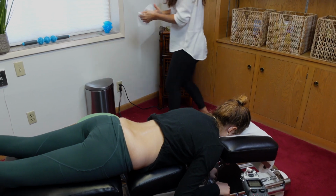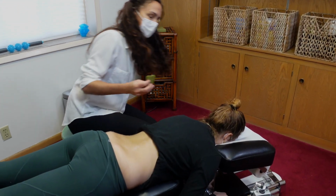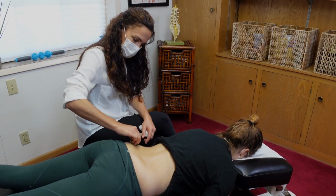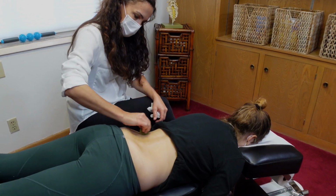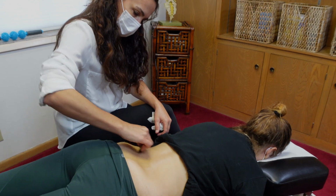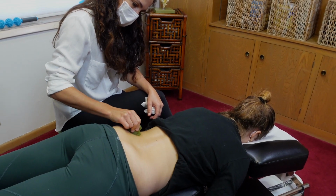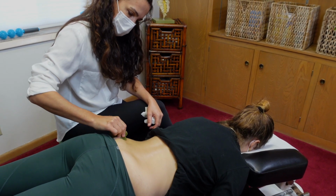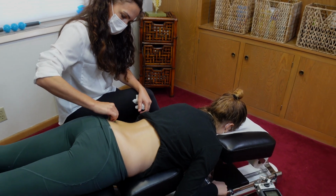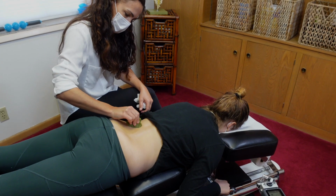Okay. So I'm using a tool. It's called a gua sha tool. It's jade, and I'm just going to use this right in this area. And what I'm looking for is scar tissue, fibrous tissue, and this way the Graston technique is to break that up.